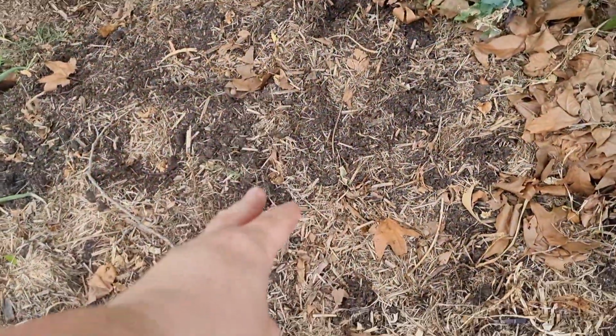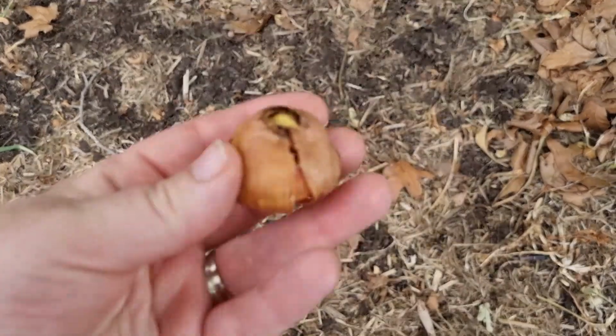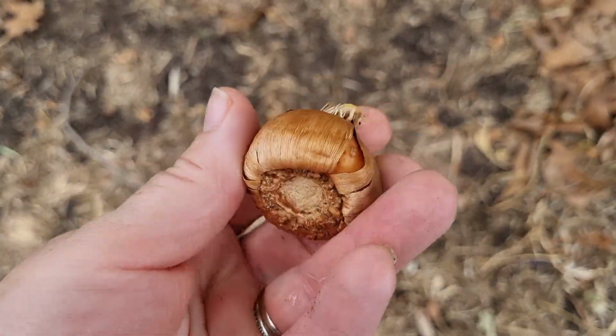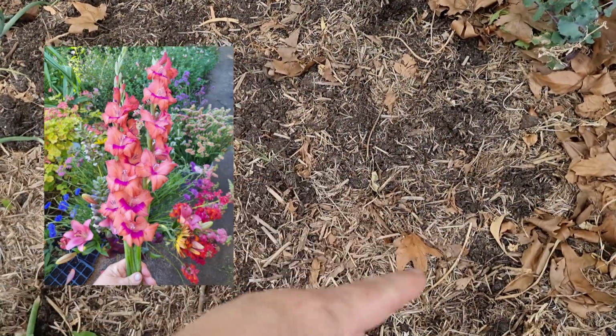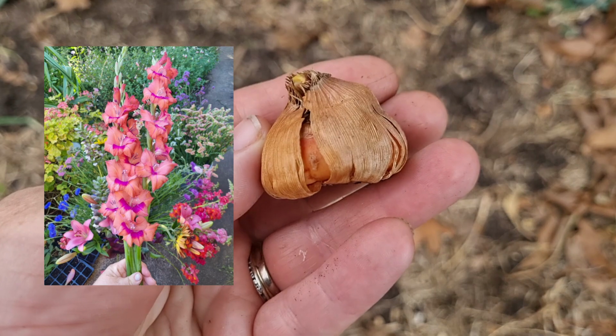In this area beside the onions where I had planted the Icelandic poppies, I've pulled all of them out. Oh, there was also Mizuna in here too, and I've replaced the patch with some of these corms which are gladiolus.